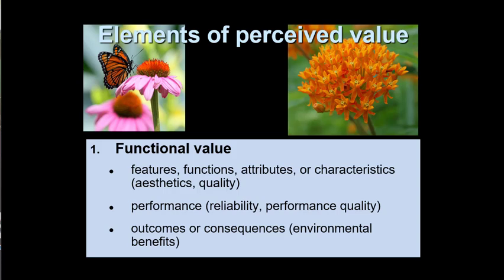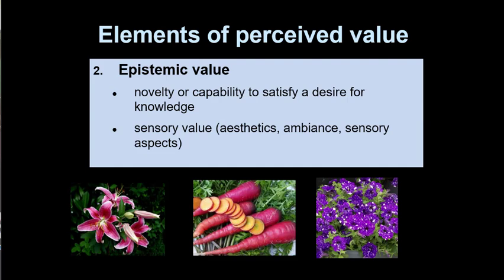Most often, retailers and plant professionals migrate to the functional value or the characteristics of the plant because that's what they know the best. But we tend to forget the other elements of perceived value. The second way that we can generate value in a plant is through its epistemic value, and this would be the novelty or the sensory value.